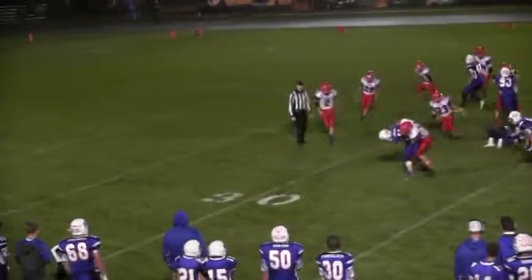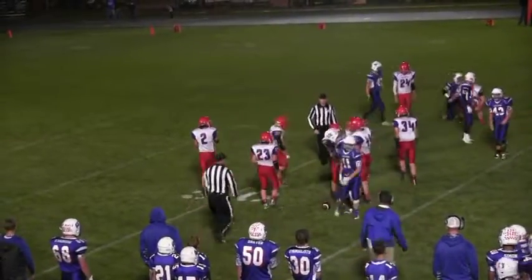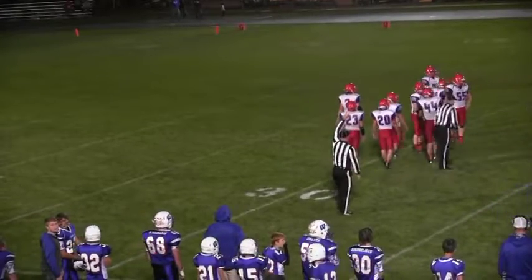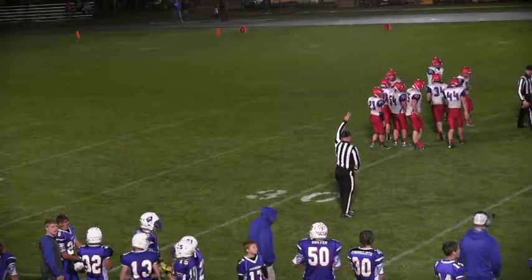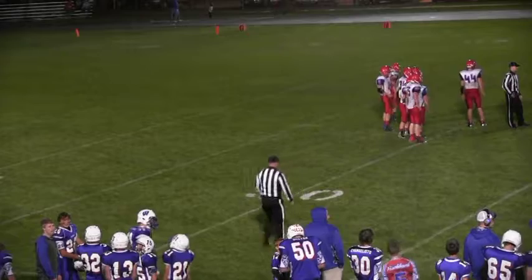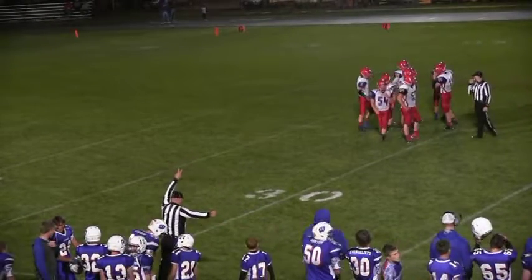Hand off to number 11. He's caught at the line by Ty Hofer. Basically a no gain play. Gained about the length of the ball or a little over, second and a long 9.